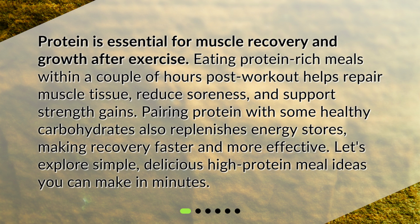Pairing protein with some healthy carbohydrates also replenishes energy stores, making recovery faster and more effective. Let's explore simple, delicious, high-protein meal ideas you can make in minutes.